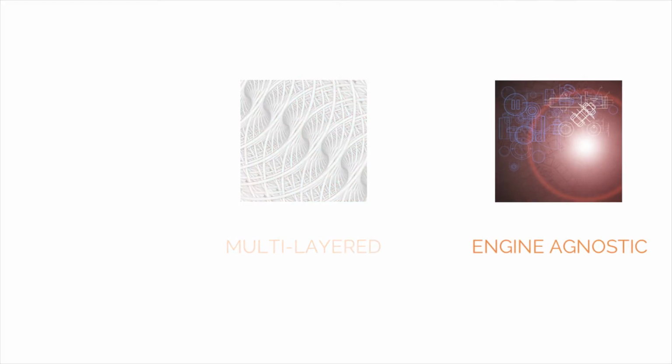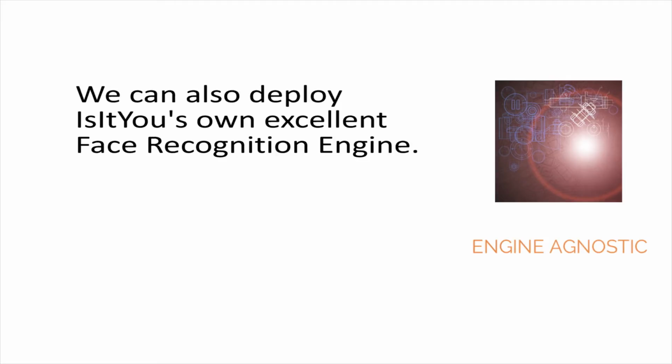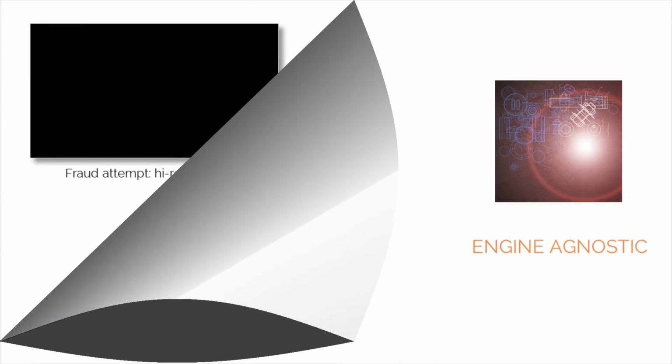And it's engine agnostic. You may already have an authentication engine for mobile that uses face biometrics. If so, we will be happy to add Beware's unique capabilities to your solution and upgrade its resilience in short order. If, however, you do not already have a biometric solution, we will be happy to include IsItYou's own face recognition engine for you to use.